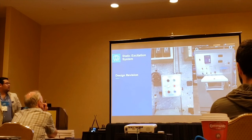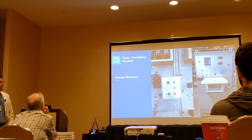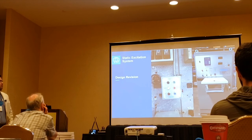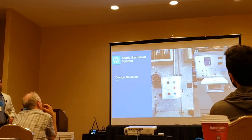The design revision at the end, we added this little remote box. The static excitation system has the capability of doing auto synchronization with the bus, but for the customer's requirement, they wanted to use their old synchronizer. Like I said, they want to keep it as simple as possible. So we just ran a remote box, wires directly into the cabinet, for our customer to control and see the actual synchronizer. The control panel is on the second floor. The static excitation systems are on the first floor.